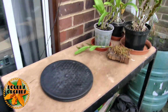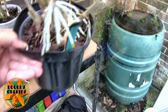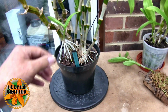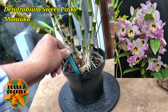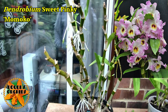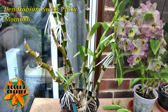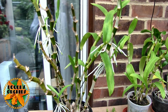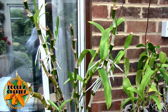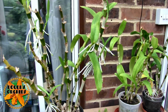And we'll get the next one across. Let's get the big one out, because this one is just misbehaving all over the place. Now this is Sweet Pinky Momoko. It's a hybrid with the most massive blooms. They are huge, and as a consequence I put up with its untidiness and its nonsense, because when the blooms come they are stunning. Now what's this plant doing then?